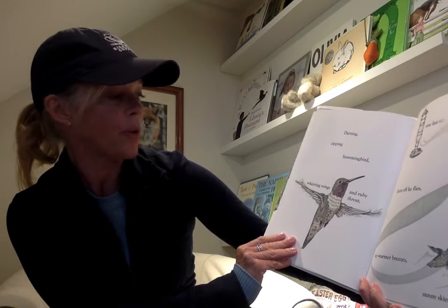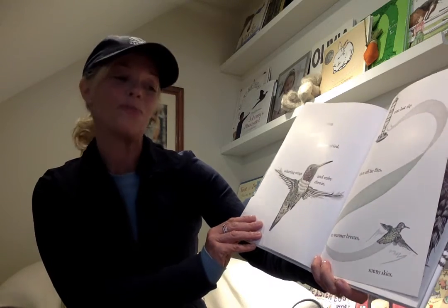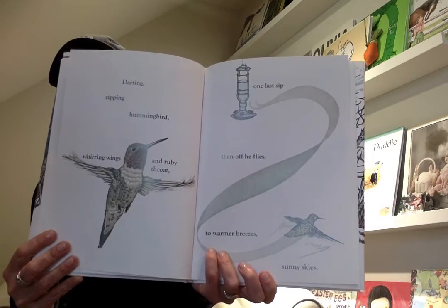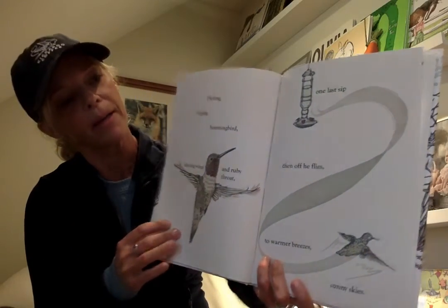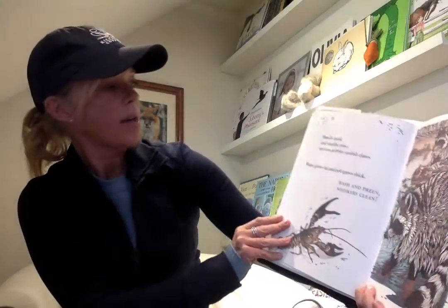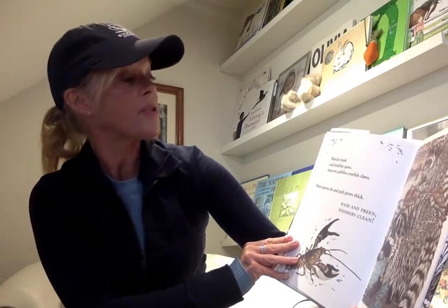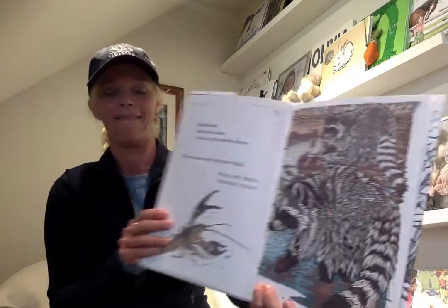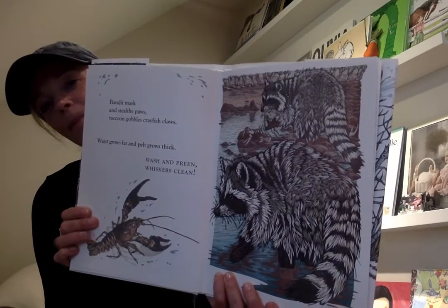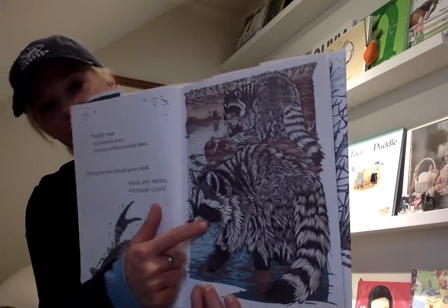Darting, zipping hummingbird, whirring wings and ruby throat. One last sip, then off he flies to warmer breezes and sunny skies. Like I said, soon those hummingbirds are going to be coming. Get that sugar water out. Bandit mask and stealthy paws, raccoon gobbles, crayfish claws. Waist grows fat and pelt grows thick, wash and preen, whiskers clean. That's a fun page, isn't it? See there, raccoons have masks.